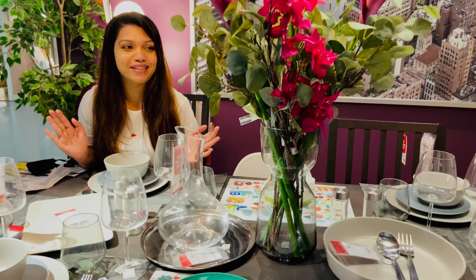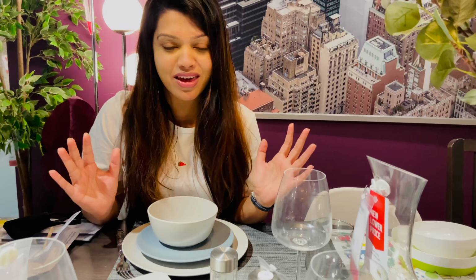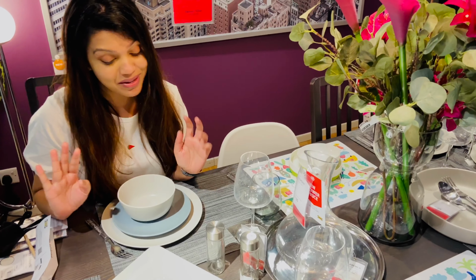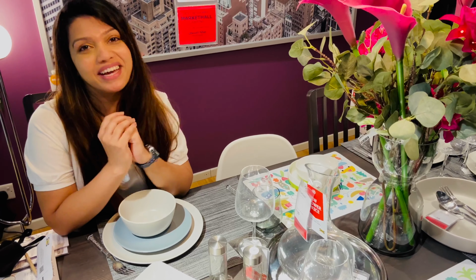Look at this table setup, the dinner table. It's so nice. It's a bit of a clutter for me, if you ask me, but then it's nicely done. For those who like too many cutleries on the table, this is their cup of tea. But still, I like the chair and the table. Everything is perfect.